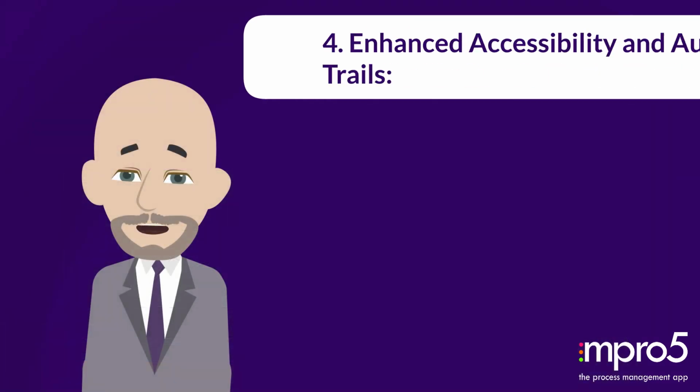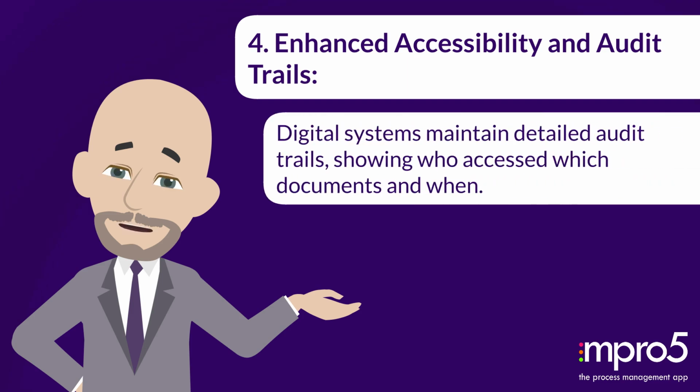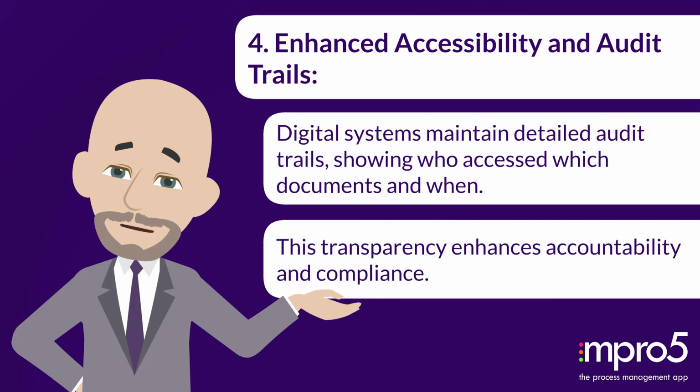4. Enhanced accessibility and audit trails. Easily retrieve compliance records during audits or investigations. Digital systems maintain detailed audit trails, showing who accessed which documents and when. This transparency enhances accountability and compliance.